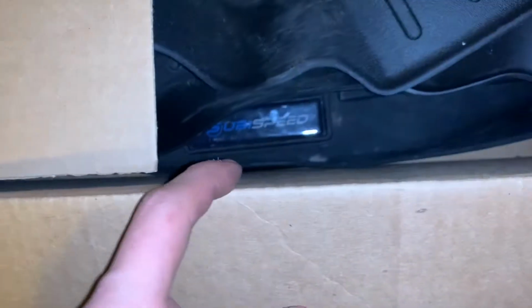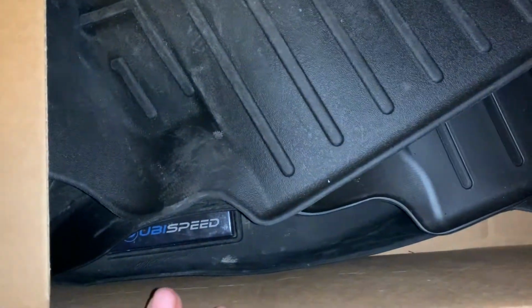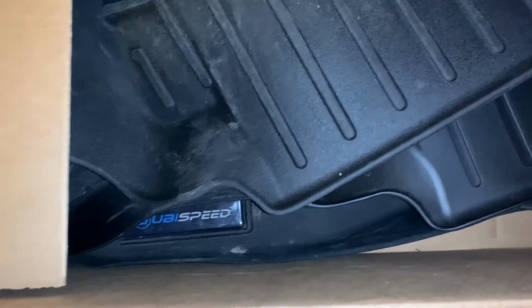Another thing, guys, I also have some WeatherTech floor mats. Front and rear, the third row, second row. If you guys are interested in some WeatherTech floor mats, let me know. I'll let them go for $100 shipped. They're like 180 or whatever. That has the Subi Speed logo, and you can take that off and underneath is just the WeatherTech logo.